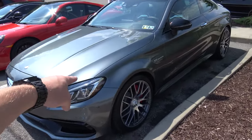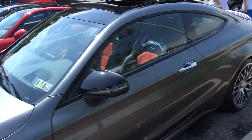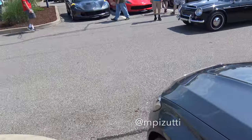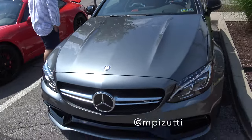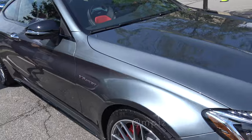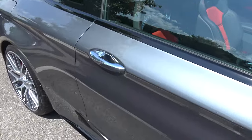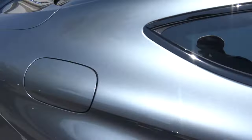This C63 right here was picked up the same day as mine. Right now I can't remember the gentleman's Instagram. His name is Mike though, but I'll look it up and put it on the screen here. Selenite gray, it's got the red pepper interior. It's got the titanium forged wheels. Beautiful spec as well.